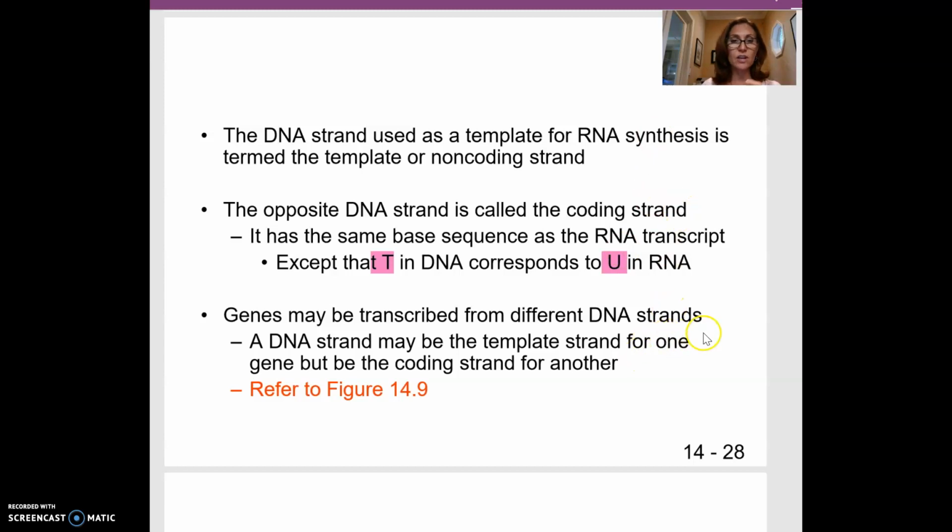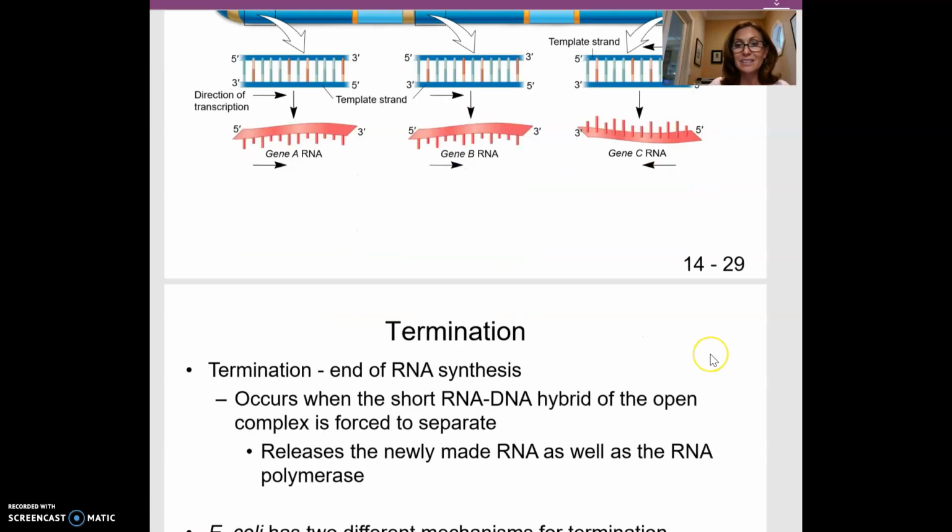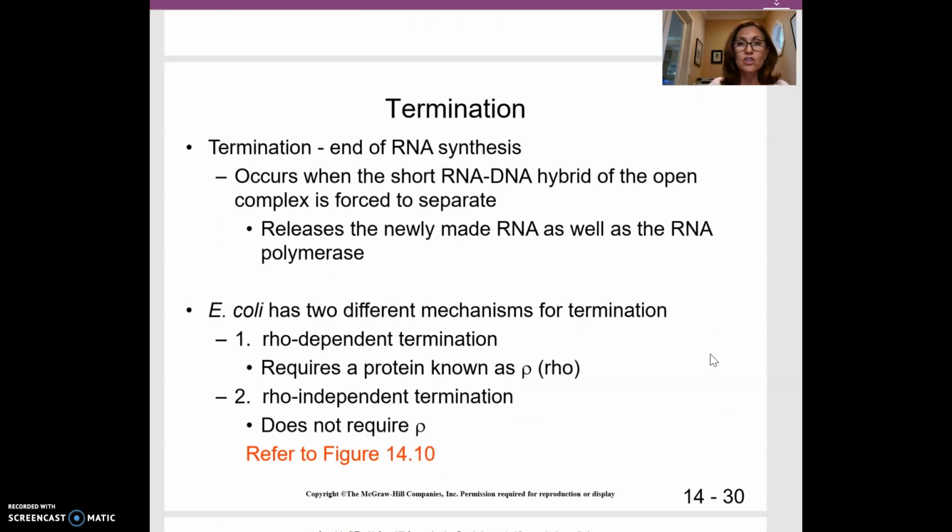And genes get transcribed from all over the place. Interestingly, fun fact, even though the promoter is here, all right, so this gene is traveling in this direction. It would be read from left to right. This gene would be read from left to right. This promoter is in this direction. It's being read right to left. I know that this isn't normal for us, but having said that, some genes run right to left or left to right. So now termination.